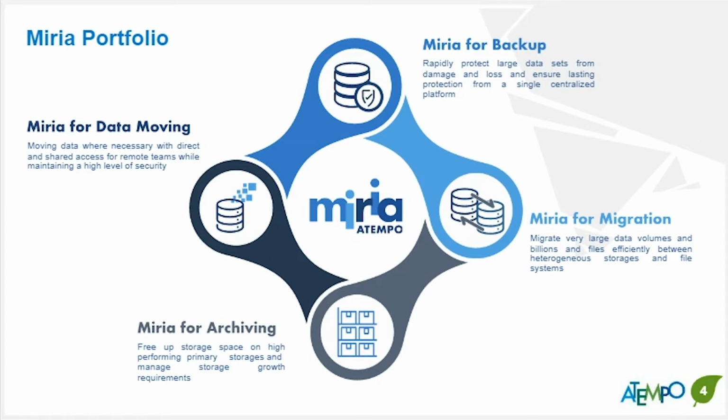But the difference here is with data moving, it's perpetual. You're keeping maybe 2 distant locations in sync, or your DR site somewhere is in sync, or you need to copy and move data to organizations around the world to be able to collaborate, which is key in today's worldwide marketplace. So these are, like I said, the 4 pillars: the Miria backup, Miria archiving, data moving, perpetual license, and then your Miria for migration, service-based with a fee.